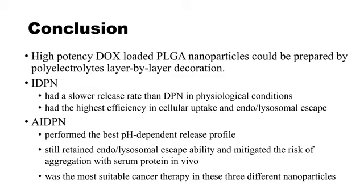In the end, we can make some conclusions. High therapeutic potency doxorubicin-loaded PLGA nanoparticles could be prepared by polyelectrolyte layer-by-layer decoration. IDPN had a slower release rate than DPN in physiological conditions, and had the highest efficiency in cellular uptake and endolysosomal escape. AIDPN performed the best pH-dependent release profile. AIDPN still retained endolysosomal escape ability and mitigated the aggregation risk with serum protein in vivo. Also, AIDPN was the most suitable for cancer therapy among these three different nanoparticles.